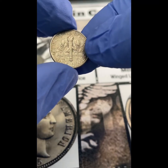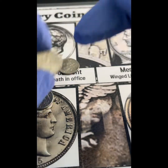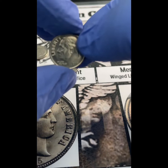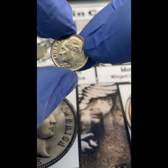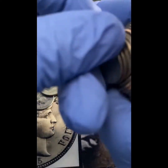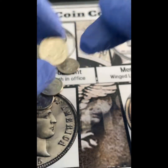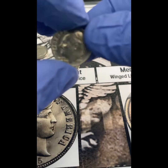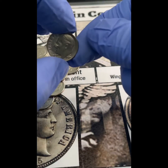I look at the back sometimes, but the backs are really straightforward. There are no known errors for dimes on the reverse. I do look for any kind of doubling on the front with the date and "In God We Trust." But dimes are pretty straightforward. 1985, that one has a mint mark, see, key.